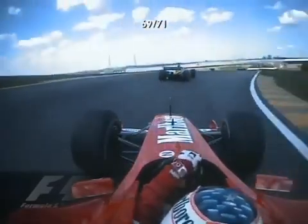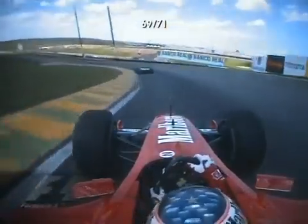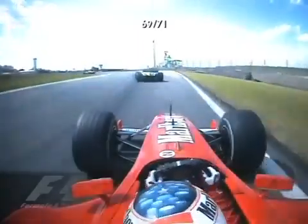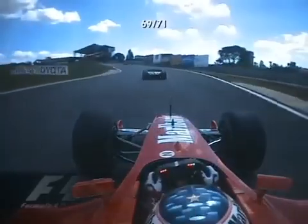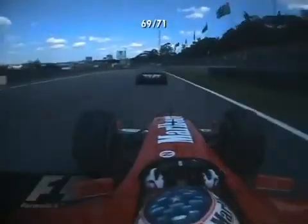Michael Schumacher leads here in Brazil after another dramatic opening lap. Ralf Schumacher, his brother, is in 2nd place. Jarno Trulli in 3rd for Renault. Button in 4th, and we ride on board with the man in 5th place. That is Rubens Barrichello. Coulthard behind him, Räikkönen in 7th, Heidfeld 8th, then it's Massa 9th, and Irvine 10th. But watch for the pass as Barrichello comes up behind Button.